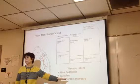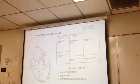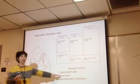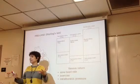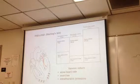Exercise. Why does exercise increase venous return? Remember, the skeletal muscles are sometimes called another pump because on the deep veins, as you contract your skeletal muscles, they get shorter and fatter, and they squeeze the veins, which moves the blood up past the valves. And so exercise, squeezing the veins, is going to cause more return. Remember, the veins are our volume reservoir, and so we're increasing that component. Same with intrathoracic pressure. It's going to squeeze more blood into the heart.